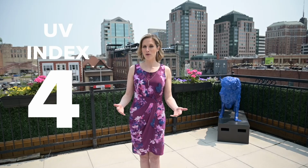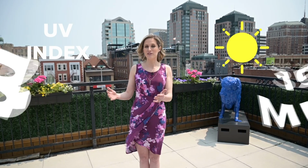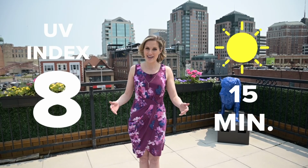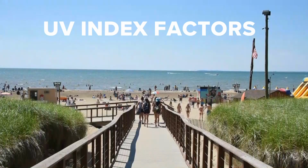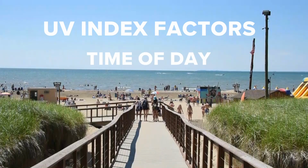That means if I were to go outside with a UV index of 4 and get sunburnt within 30 minutes, I could expect to get burned within 15 minutes if the UV index is 8. The index for a particular spot is dependent on a few factors, things like time of day, sun angle, and cloud cover. But notice I didn't mention temperature or season.